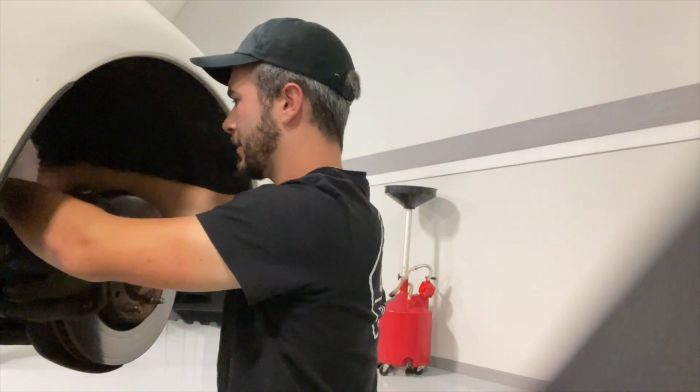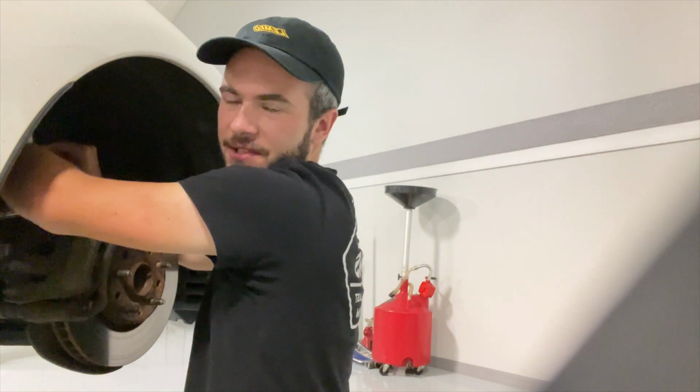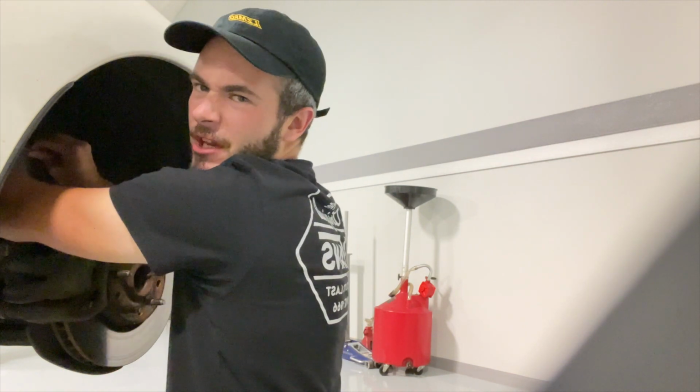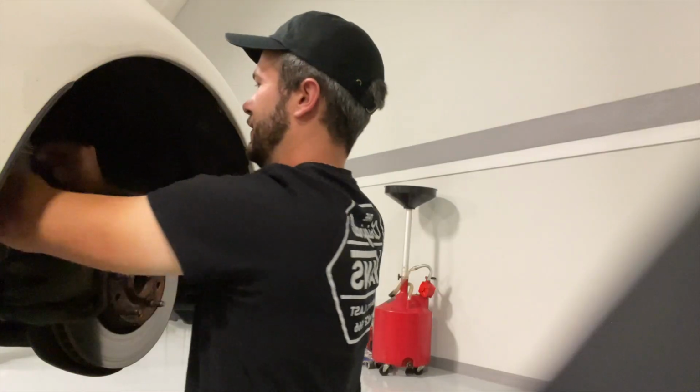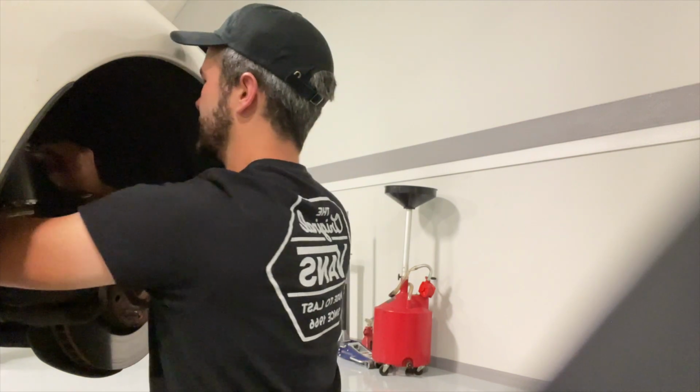Careful to not whack my thumb on anything. I think I'm only gonna go up about like 6 or 7 more threads. I just want to get like a good centimeter more of clearance. Very slowly, make sure that I don't hurt myself. We need to keep that injury counter at a 0.